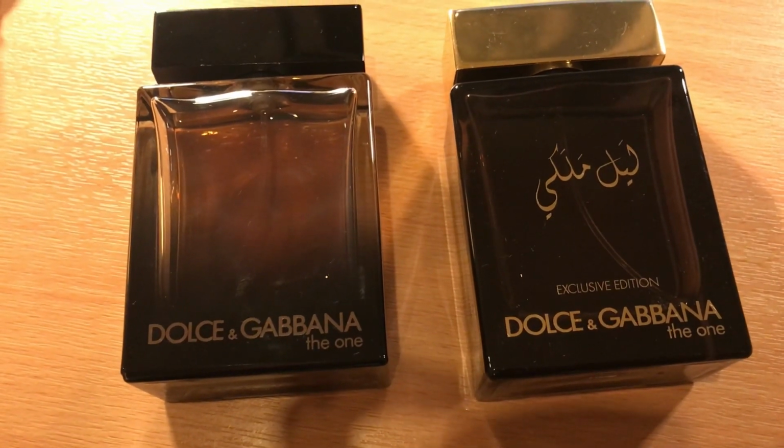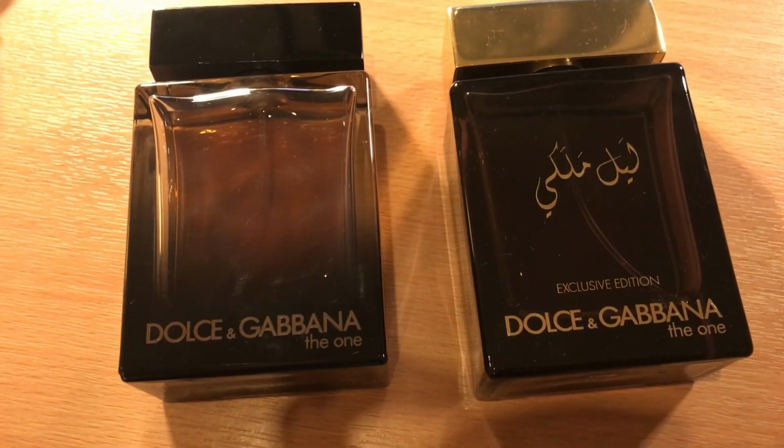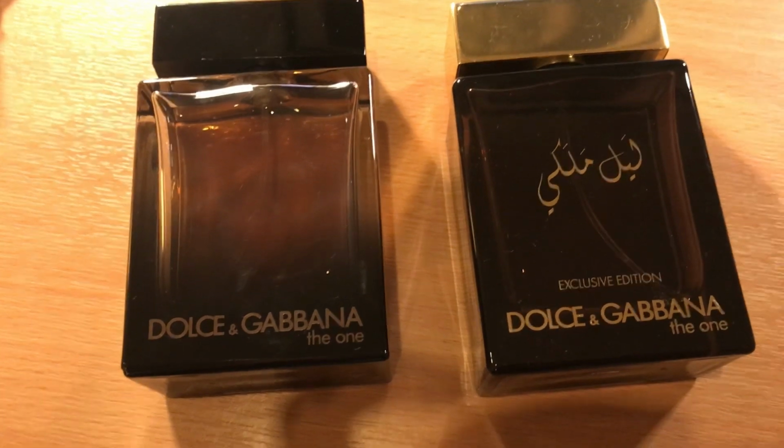So they're my thoughts. Does anyone have a bottle of both of these two? Do you also have the other one that's in the red bottle? I believe it's called One Mystical Night, and I think that's got a rose note in it. Does anyone have that one as well?